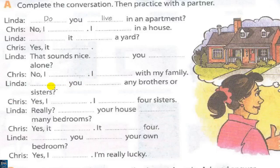Do you have any brothers or sisters? Yes, I do. I have 4 sisters. Really? Does your house have many bedrooms? Yes, it does. It has 4. Verb to have. We have, they have, I have. He, she, it, has. It has 4 bedrooms.